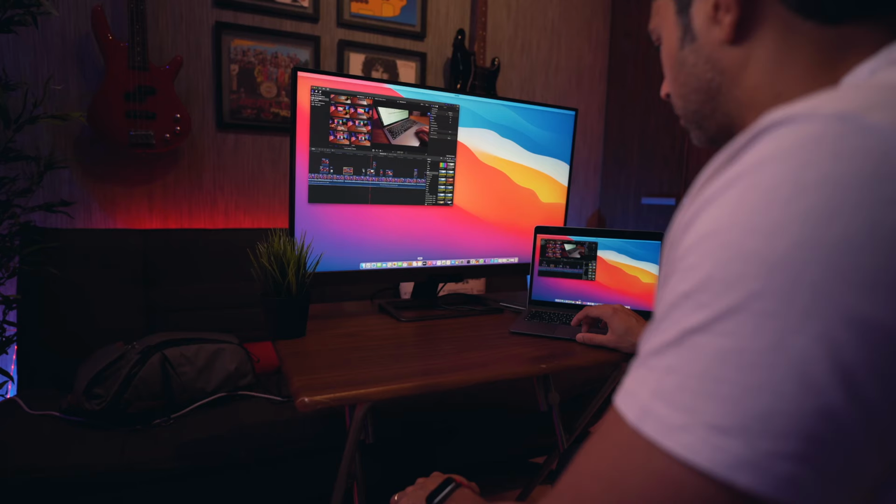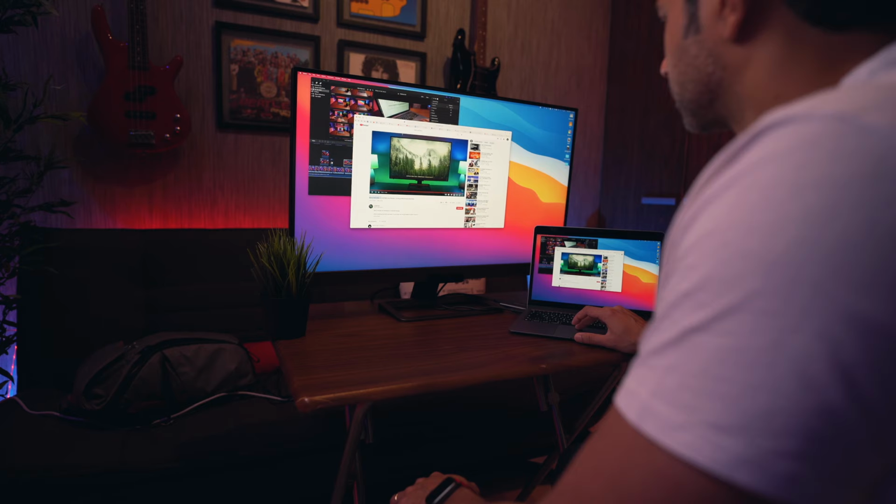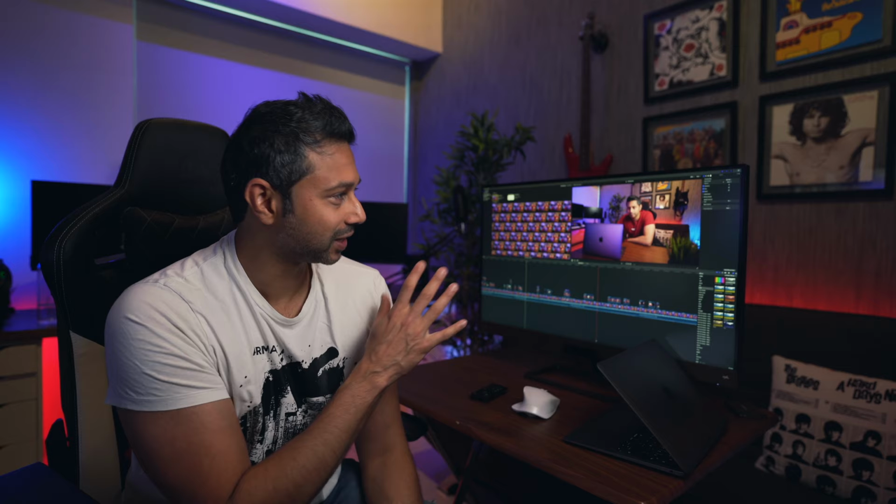I always suggest getting the biggest monitor you can. And I think this is pretty much hitting the limit of what would be a nice monitor to have in terms of size. I think any bigger than this and you're gonna be moving your head back and forth to look at the screen. I could be wrong, but I think this is pretty much reaching the limit of what would be comfortable in terms of size of monitor to use.